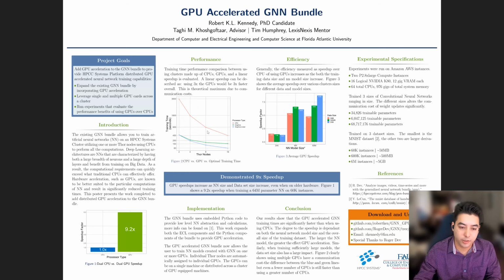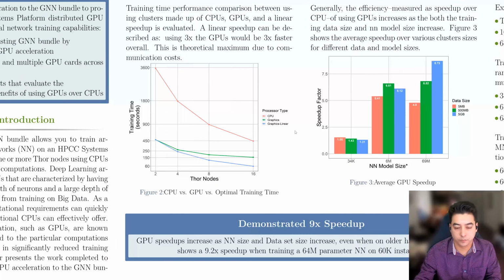As you can see here in the performance chart, the red line is the CPU time, green is the GPU-enabled GNN training time, and the blue line at the bottom is the maximum theoretical speedup, which is the linear speedup. This is plotting the training time of a particular neural network compared to the number of Thor nodes used to train that neural network.